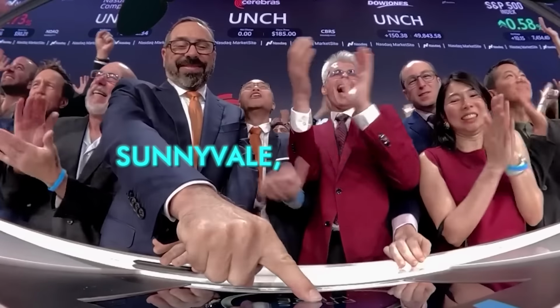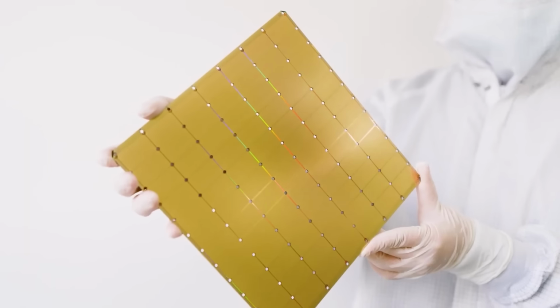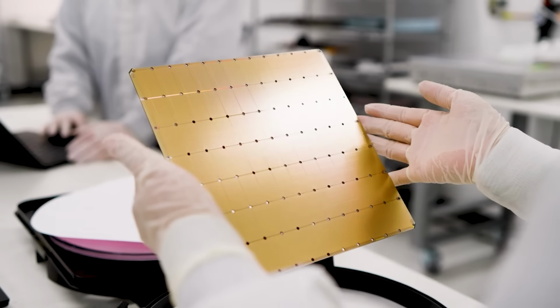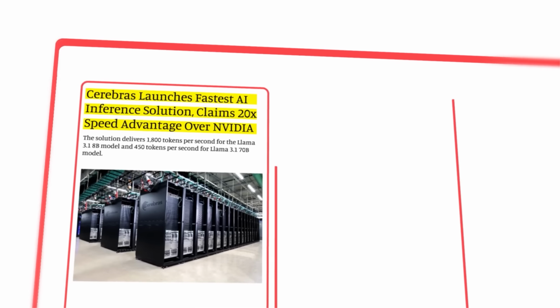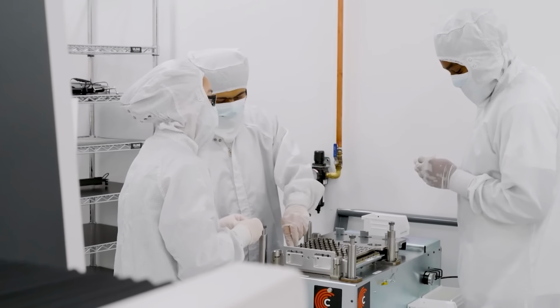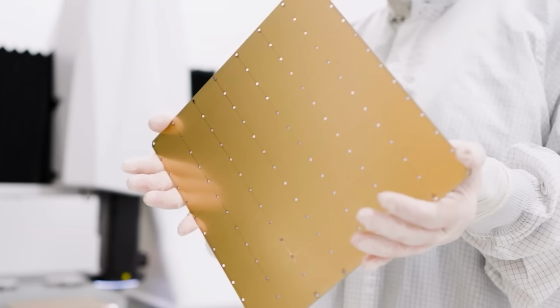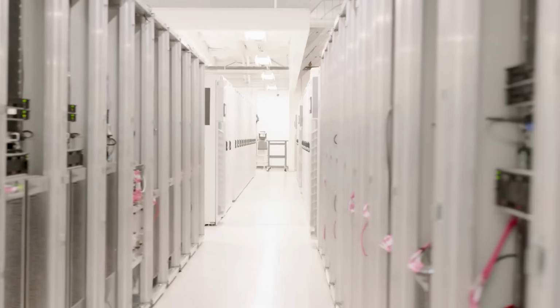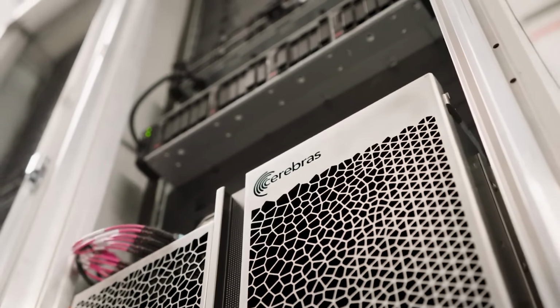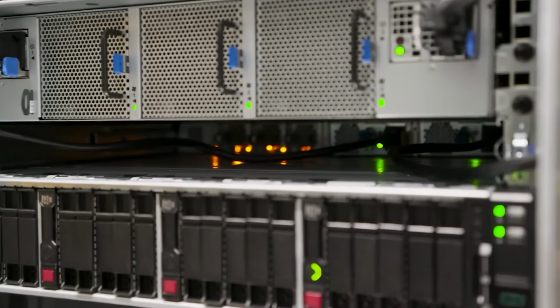And then a company out of Sunnyvale, California, looked at how literally everyone makes AI chips and said, yeah, we're not doing any of that. What they build is so strange, so completely oversized, that the first time I saw the specs, I thought it was a typo. It's a single chip the size of a dinner plate, and it's already beating Nvidia's best hardware at the one thing that matters most. I'm talking about Cerebras and their wafer-scale engine, and I think it's one of the most exciting things happening in tech right now. So let me show you exactly why Nvidia should be a little nervous.